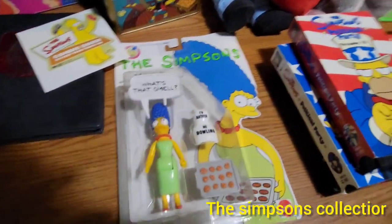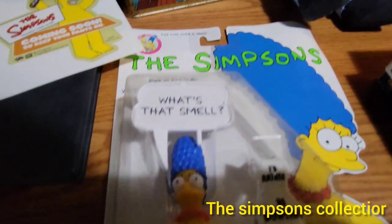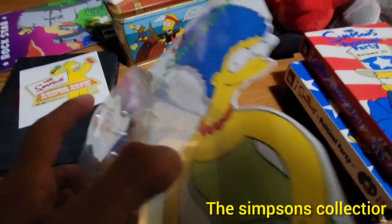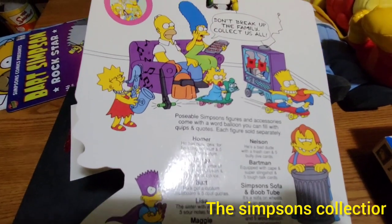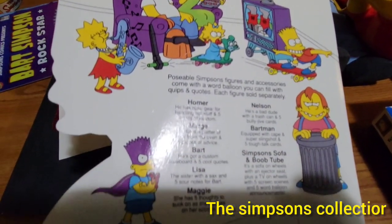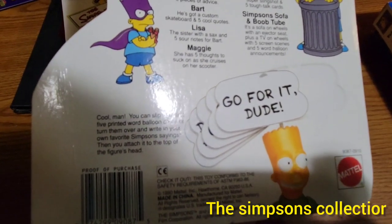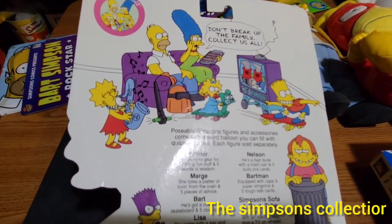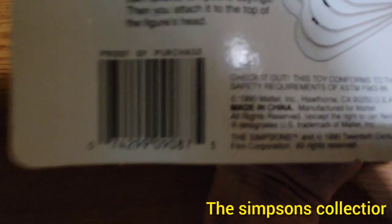Starting off with Marge. Very old Marge, I think, from Mattel. Don't quote me on that. I don't know much about each character or how everything came, but I do not have Marge sealed or loose yet, but we picked her up. Now, I can't remember where I picked everything up at. I know most of it came from the Great Ohio Toy Show, but don't quote me on everything, where everything came from. Back in 1990, right there.